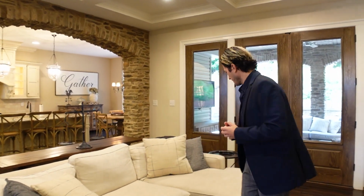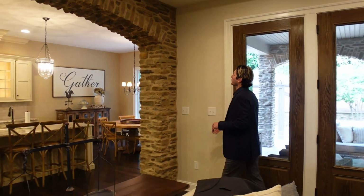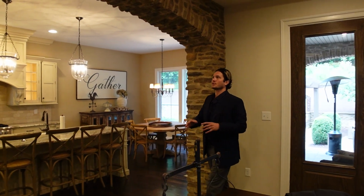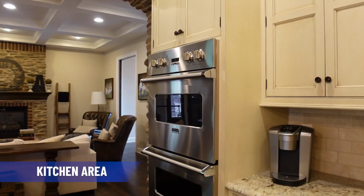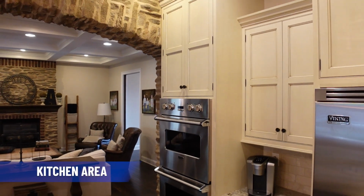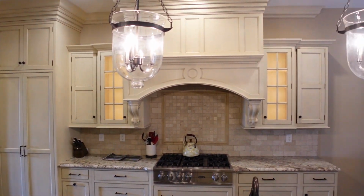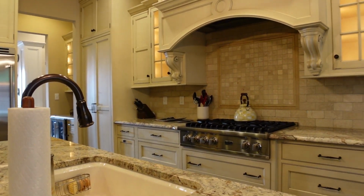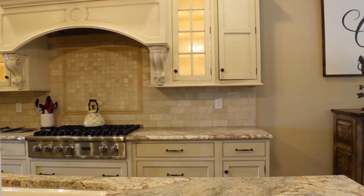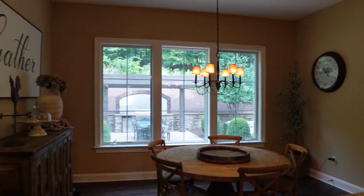I'll move along through the living room here into our designer kitchen, framed with this gorgeous stone archway. Beautiful Viking appliances. You've got your stacked double oven, of course your refrigerator and freezer, granite countertops, country craft cabinetry, and your Viking stove, your range. All of this leading into your eat-in kitchen area, again with beautiful views of the stone patio and courtyard.